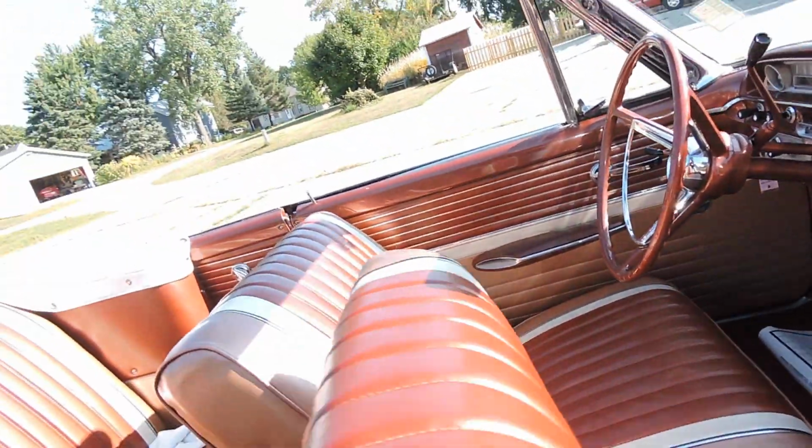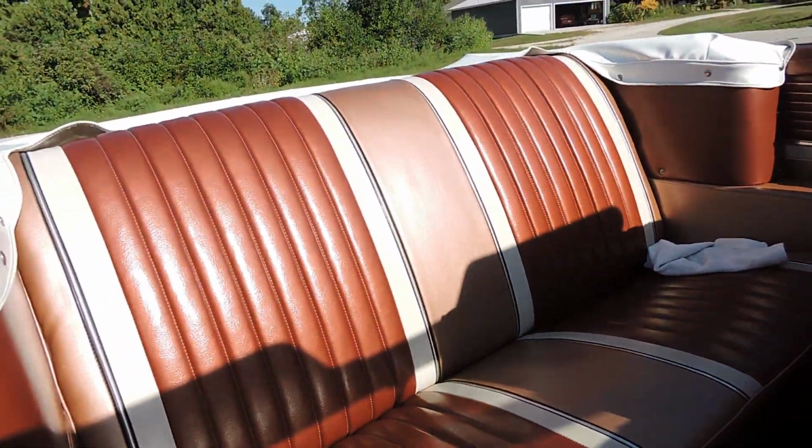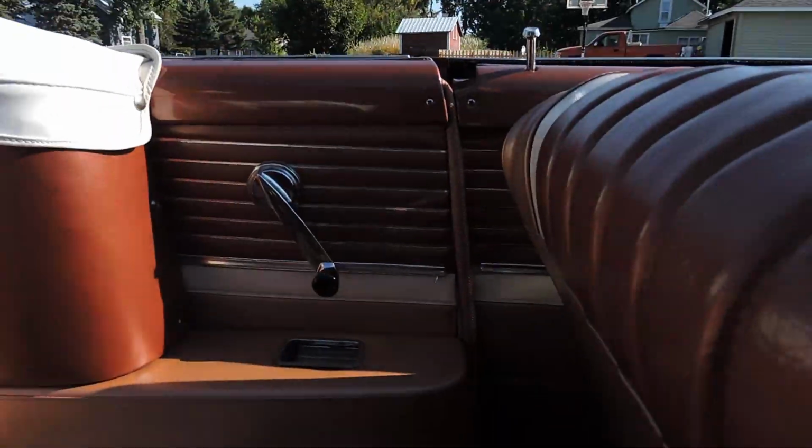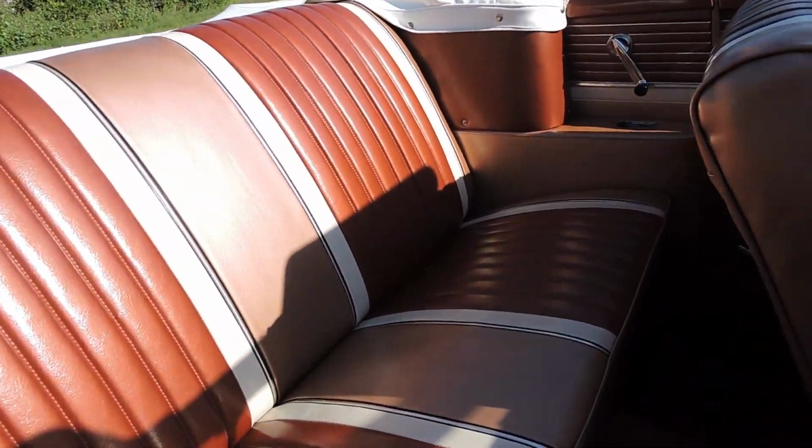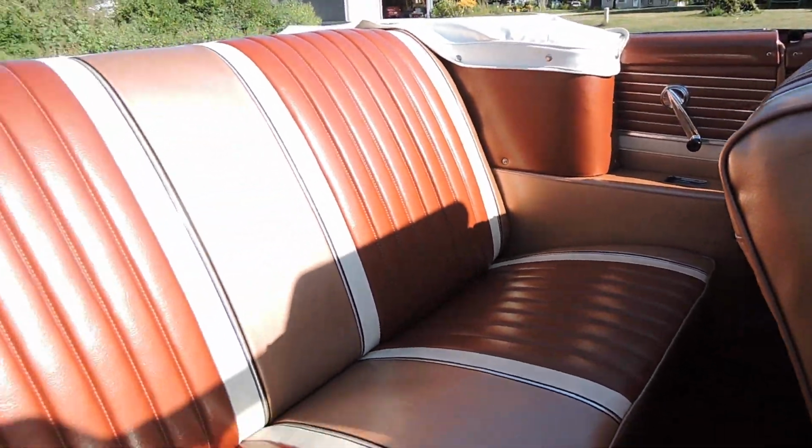In my opinion, the seats are all original and in fantastic condition as well. Let me grab my towel here. Top of the back seat. I don't see any seam splits anywhere in that back seat. It's in great condition. Back door panels are great.